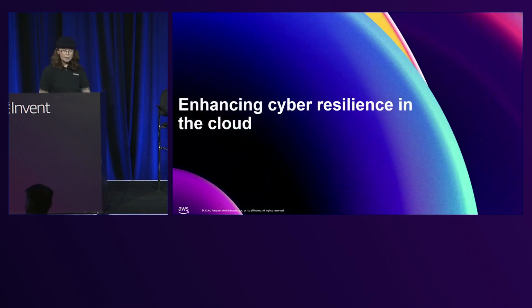So we're going to talk a little bit more about how you can enhance your cyber resilience in the cloud. I'm going to add a little bit more color to this section and talk a bit more about my personal experiences, because I've worked with large companies dealing with their security needs, and like we mentioned earlier, it's a really tough situation when you're having to report information to your leadership while responding to an attack. So we'll talk a little bit more about that.